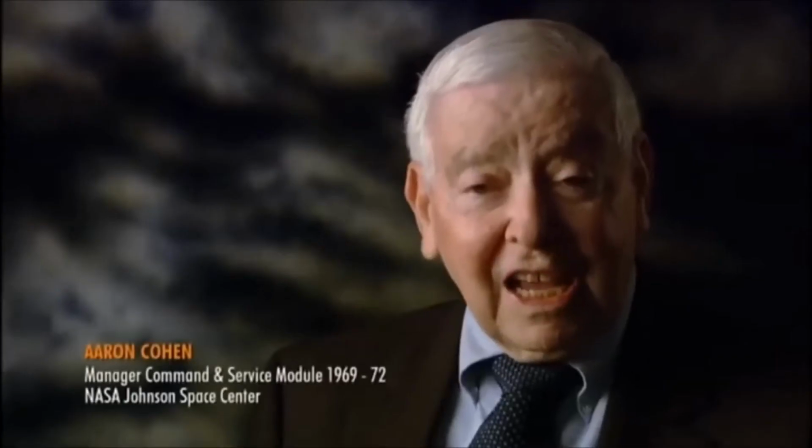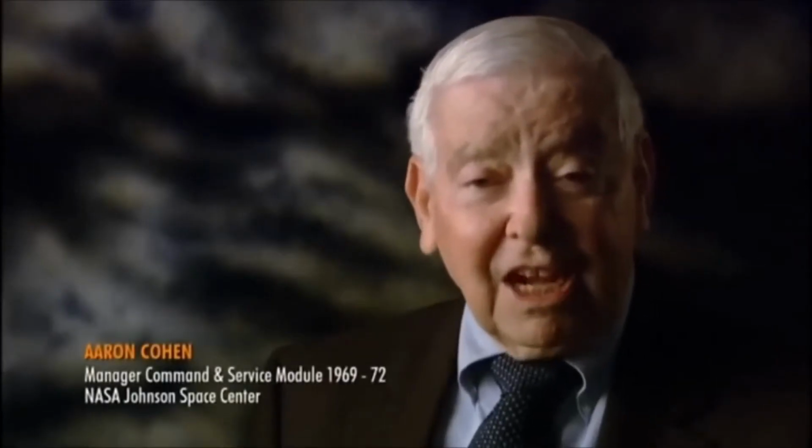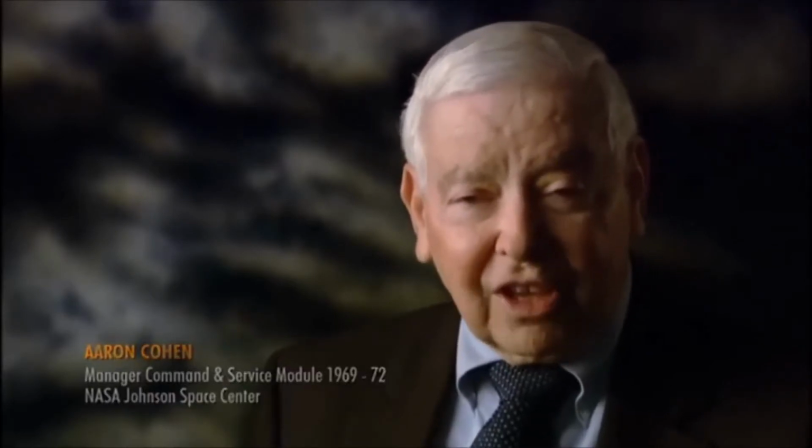The command module would be traveling at 25,000 miles per hour when it hit the upper atmosphere. If you travel down the highway at 60 miles per hour, you're traveling at 88 feet per second. We're coming in at 36,000 feet per second. It smashes into the atmosphere. It doesn't fly as much as smash.